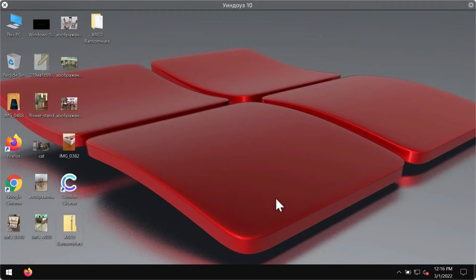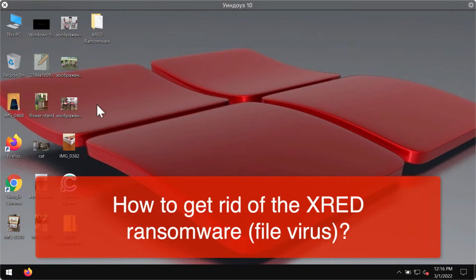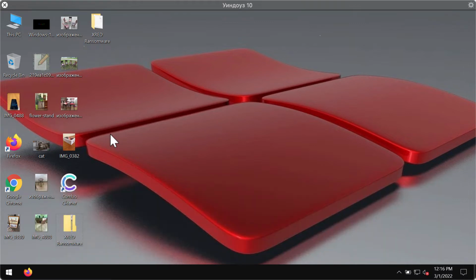My video guide is about removing the ransomware called XRED. XRED is a ransomware type threat that is able to damage the files that customers store on their computers. The ransomware acts in a very aggressive manner. It is currently spread through some malicious sites or compromised sites which may contain malware.